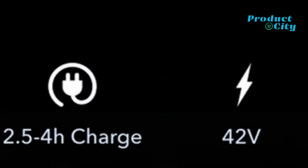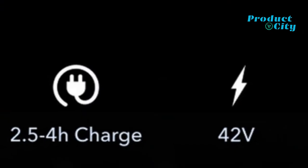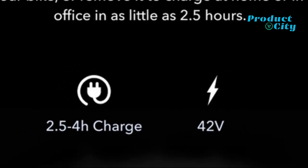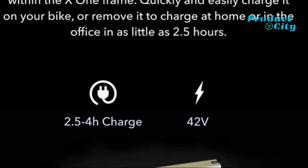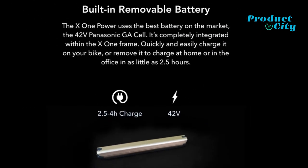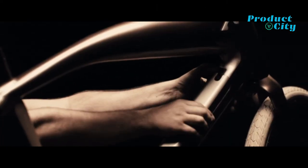Built-in removable battery. The X One Power uses the best battery on the market, the 42-volt Panasonic GA cell. It's completely integrated within the X One frame. Quickly and easily charge it on your bike or remove it to charge it at home or in the office in as little as 2.5 hours.